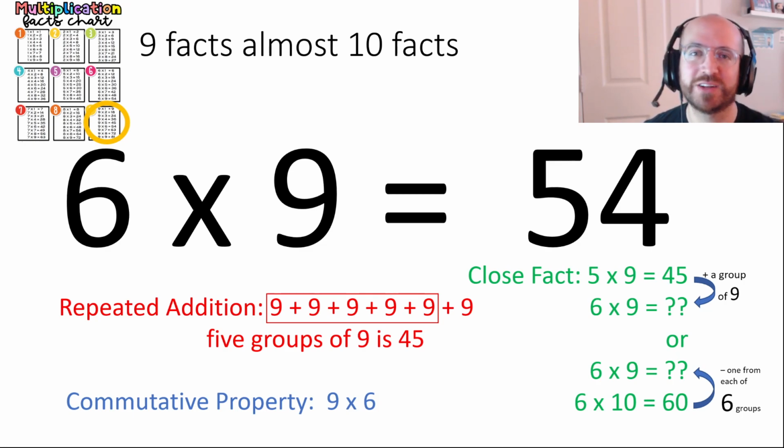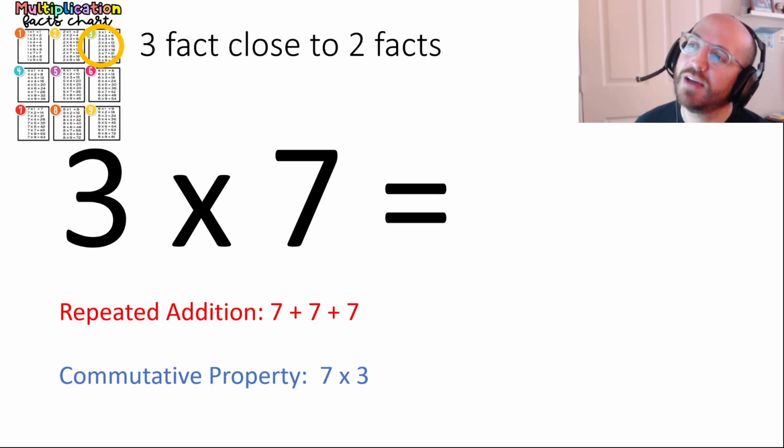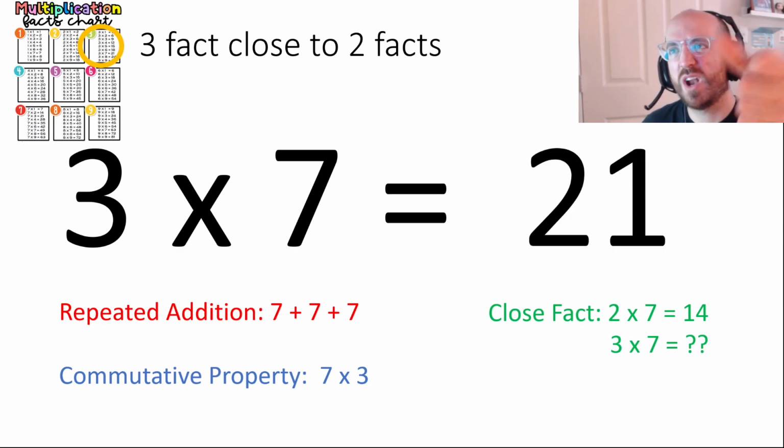Tricky one. I know that was complicated. You can go back and watch this again, or just make a flashcard and memorize it if it's too hard for you. 3 times 7, well, 3 facts are close to 2 facts. So instead of 7 plus 7 plus 7, we could just think, well, 7 plus 7 is 14, plus another 7. You just got to know this one. 21.